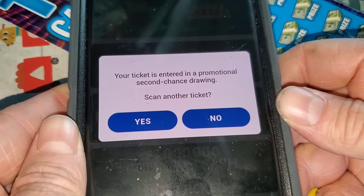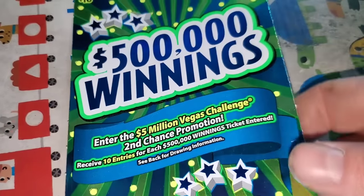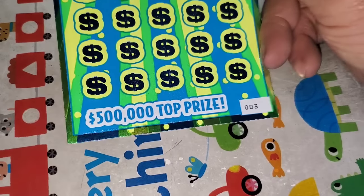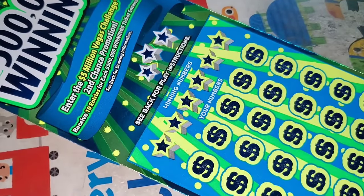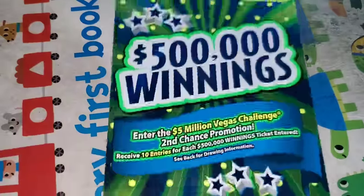Now we got 47. Invalid? Dang it. We're on to scanning the second chance drawing tickets. 500,000 winnings. Lost on one and two. Got three. Hey, we finally got a win on a 10.